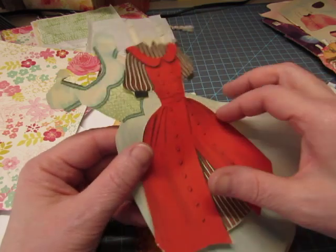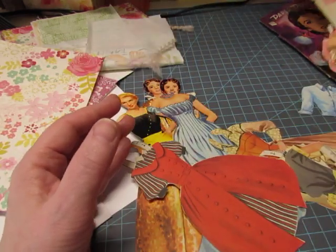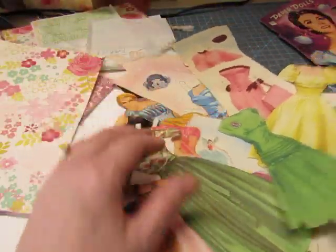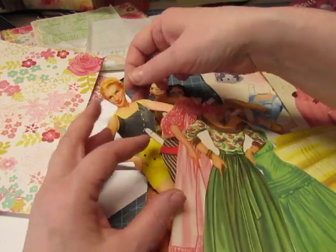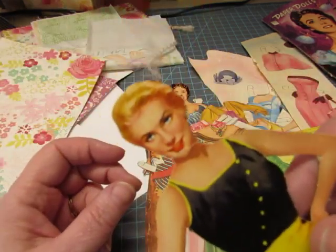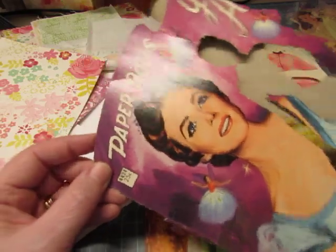You can tell how vintage they are. The kind of paper they're on. So I don't think I got Grace Kelly in here. Maybe that lady thought this was Grace Kelly, but it's sure not Grace Kelly. I don't think. Do you think that looks like Grace Kelly? Here's the packaging from the Julie Andrews doll.